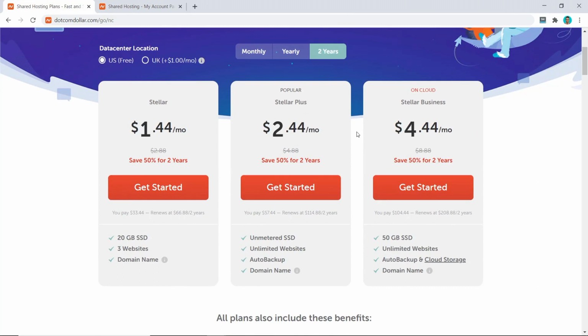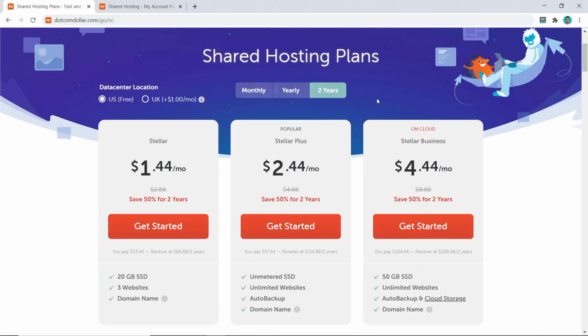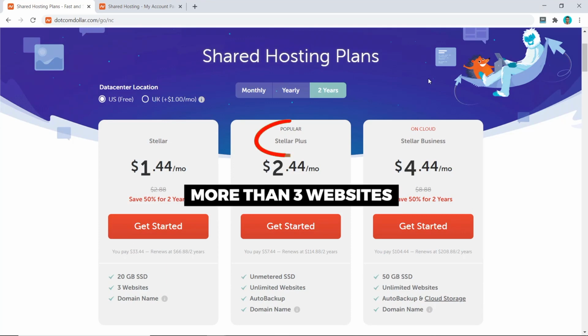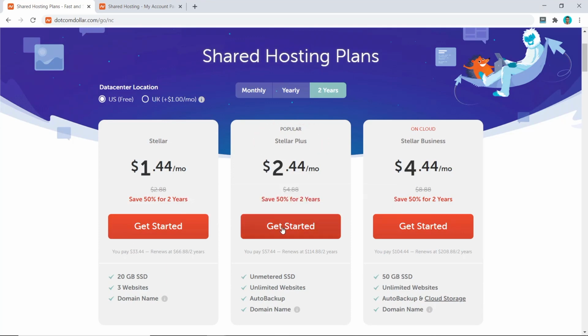But further down in this review, I'm going to test their performance for you so you can make a better informed decision. Overall, the decision is very simple to make really with Namecheap. If you only need 3 websites or less, then go with the Stellar plan. But if you need more than that, then the Stellar Plus is a must for you. So now I'm just going to choose the Stellar Plus plan for this tutorial and test them out.